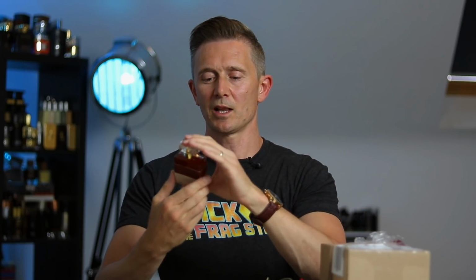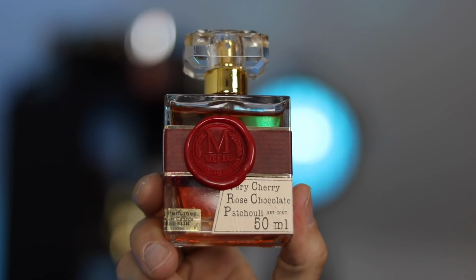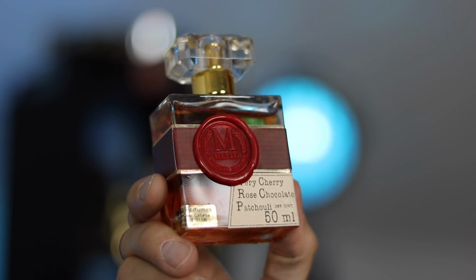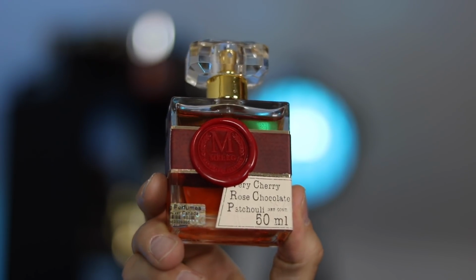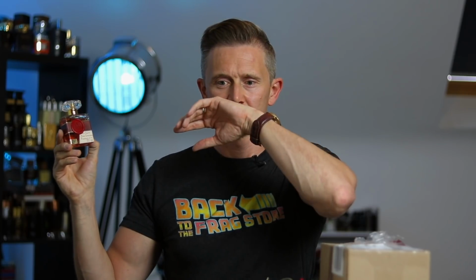While I'm just letting that settle, I'll just show you the bottle there. These bottles are beautiful. Got a nice red wax seal on there. Ooh, wow. Oh my word. Dang. Oh, this is great. Wow.